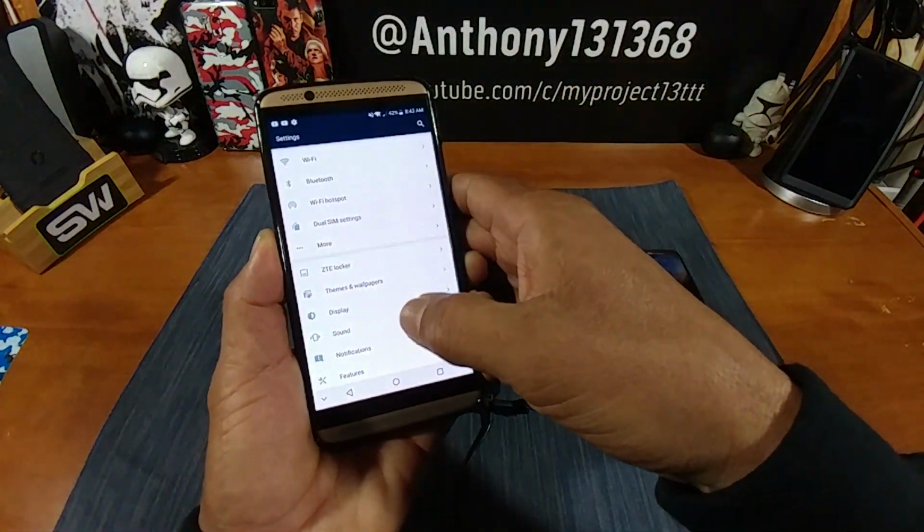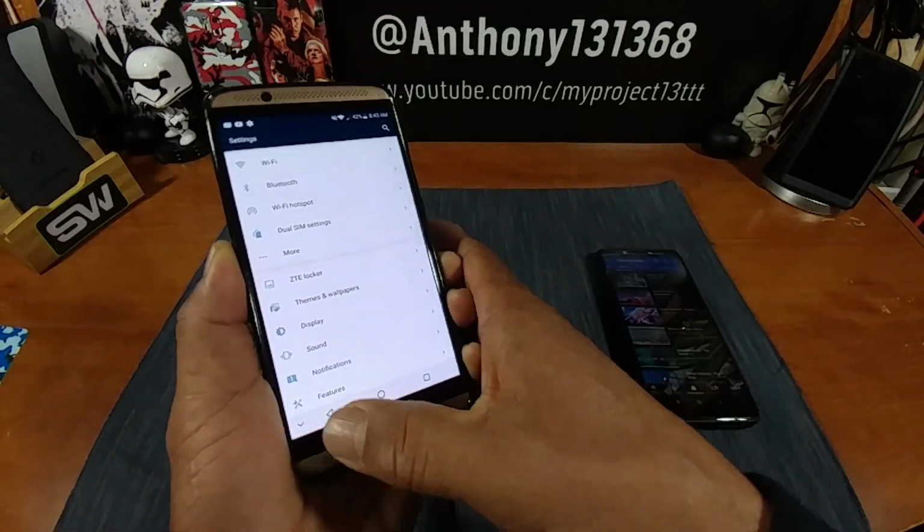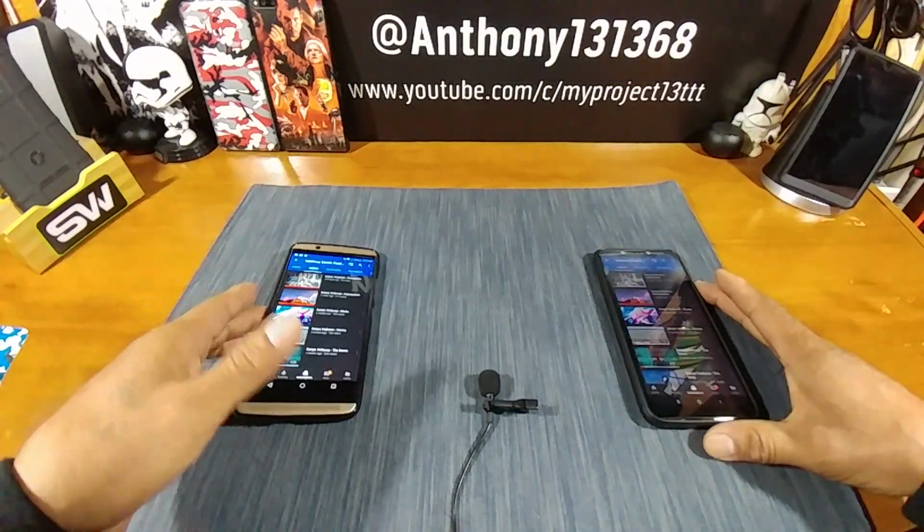Let's go to settings really quick. Sound, make sure Dolby Atmos is on, and it is. We do not have Dolby Atmos on the Pocofone F1.